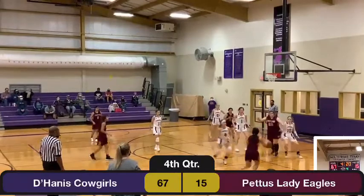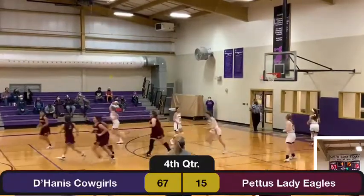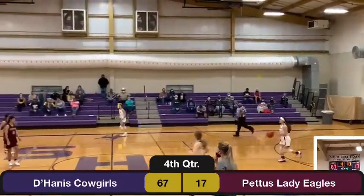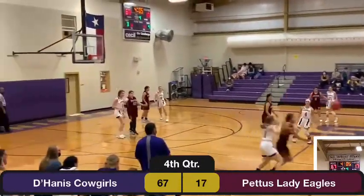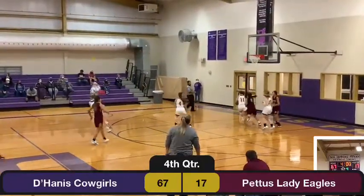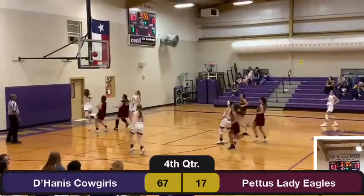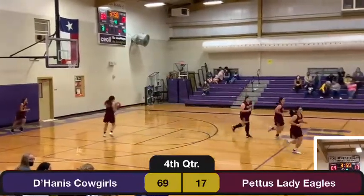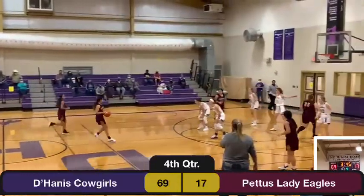Pettus running their offense, looking for the right opportunity. The shot is jacked up by Rianne Martinez off the backboard. So Ruiz brings the ball up the court. Sets the offense and it's stolen by Jocelyn Reyna, who takes it up and rebounded by McFadden, who brings it up the court and looks for Carter. Victoria takes it up and 2 points for the Cowgirls. Victoria Carter, her first points of the second half. She's been silent. Total 10 points tonight for Victoria.